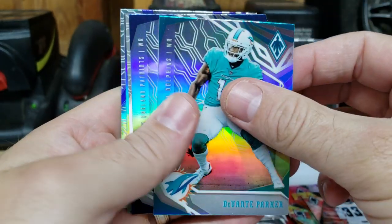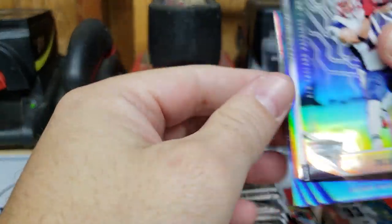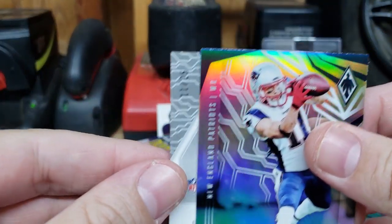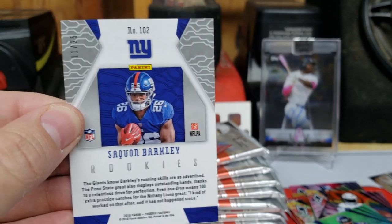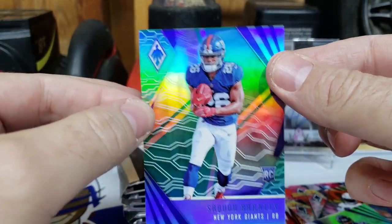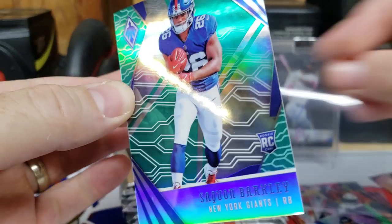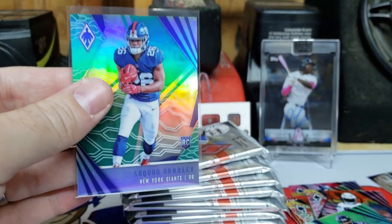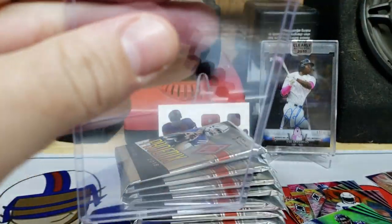Any cool autos or relics? We're still hunting here. We got Devante Parker. We got Julian Edelman. We got Jaleel Scott, rookie. We got Odell Beckham Jr. And we got something numbered 11 of 25. It's a Giant, and his name is Saquon Barkley. No way. Whew! It ain't autoed, but we all know that this guy's value is pretty up there. 11 out of 25. I don't know if this is the green parallel or the bluish parallel, but that is pretty amazing. That's probably going to be a 55-pointer. Let's go ahead and sleeve that up now.